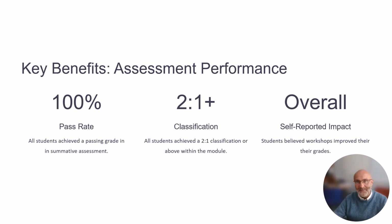A further key benefit was the self-reported assessment performance. Of the students who undertook the survey, 100% pass rate for this module was obtained. Overall, students reported that their self-reported impact of the workshop led to a better grade at the end of the module. In fact, all students within this particular module for this assessment obtained a classification of 2-1.